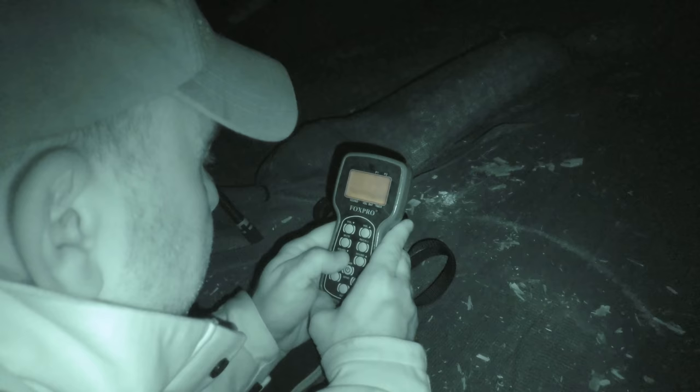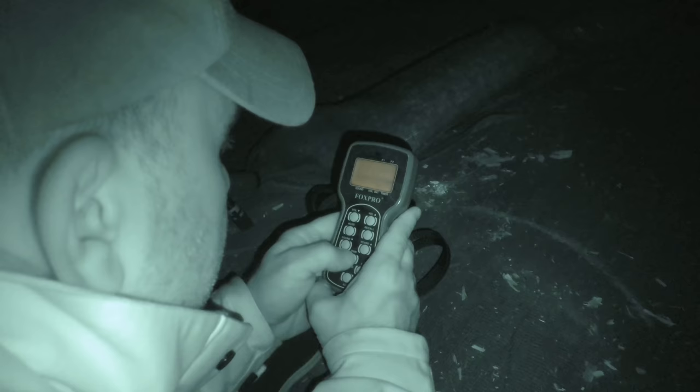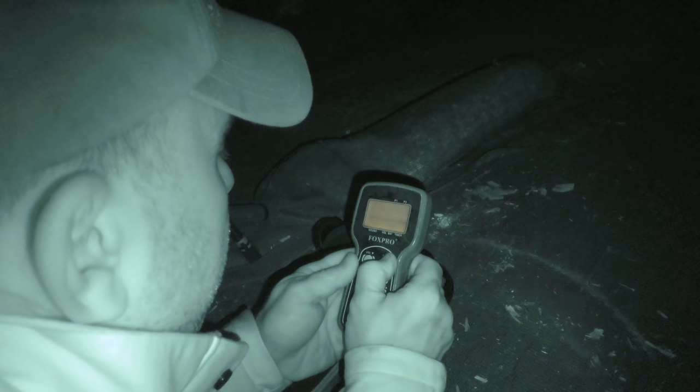Okay, well, it's got juvenile red foxes. I'll go with that one. Turn the volume up.